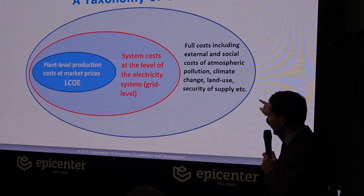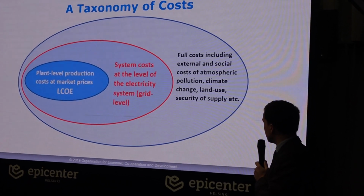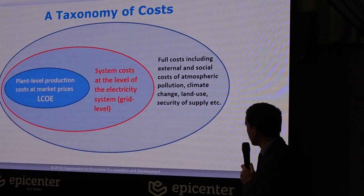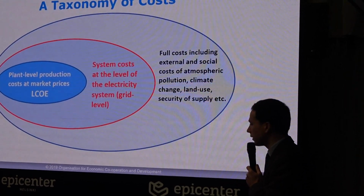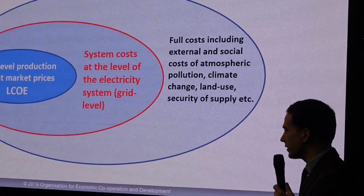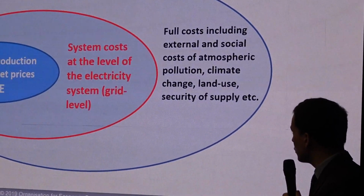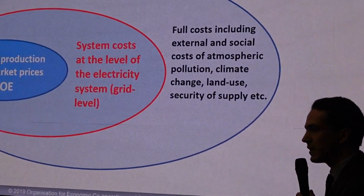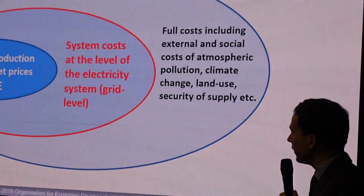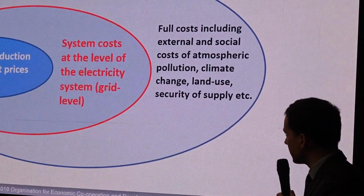And maybe above that, for full completeness, we could also include some other external costs that we don't cover here, but we've covered in other reports, talking about environmental externalities, talking about health impacts, and so on. We do cover, however, here, to some extent, the cost of carbon, to the extent that we look at scenarios with decarbonization objectives. Next slide.